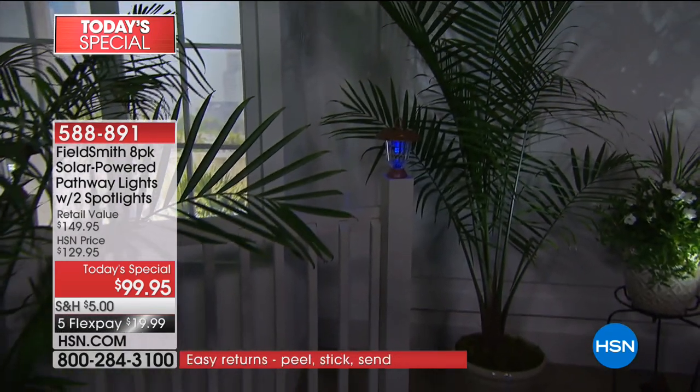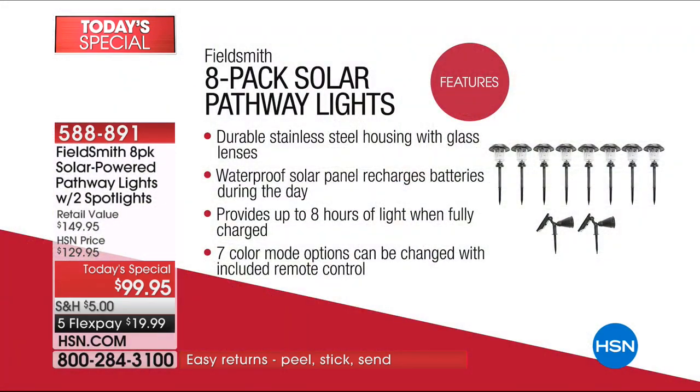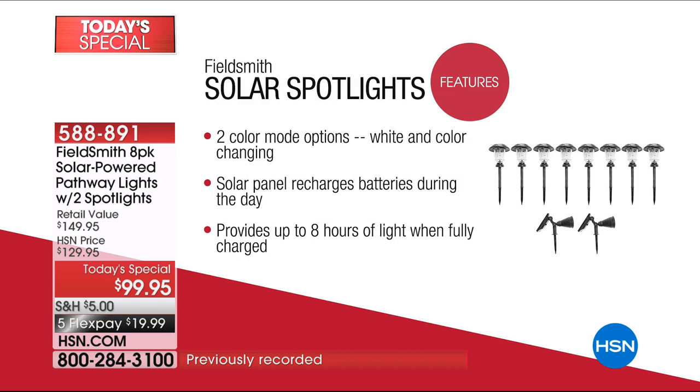It is the only day for a solar light today special that includes both the pathway lights and the high-powered solar spotlights. And here are the major features. First, there's the 8-pack of solar lights. Remember, you're getting 10 because of the spots as well. Your pathway lights are stainless steel and glass. That's right, stainless steel housing, glass lenses, with that big, large, waterproof solar panel that comes on automatically for 8 hours every single night. And then you see those gorgeous seven color mode options that you can do with a remote control from the inside of your home if you want.